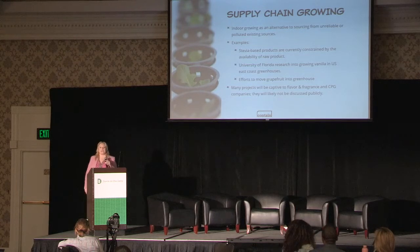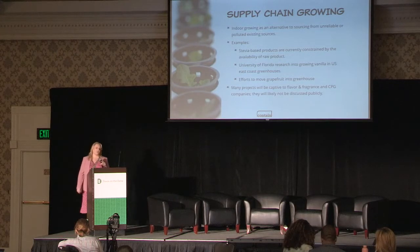And so vanilla is a great example because it is hard to grow, and it comes primarily from one country, Madagascar, which has huge supply chain and growing issues plus weather-related issues, which means that the price does this. If you're trying to forecast your product pricing, that makes your life really hard.